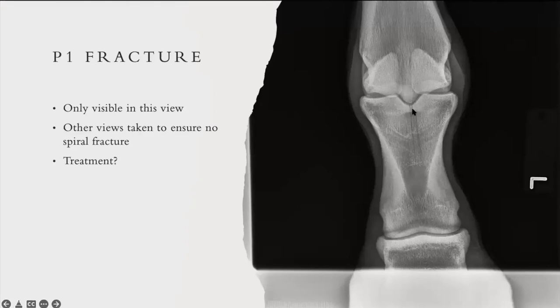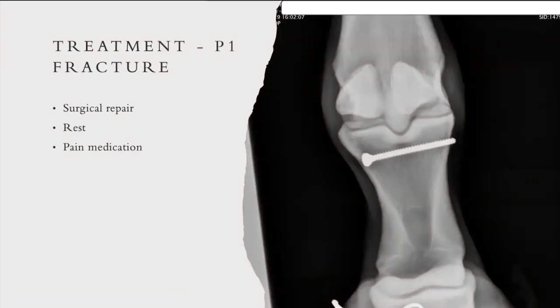And so you can see the lines extending up into the joint space and then extending down into the bone. And so you do other views to ensure there's no spiral fracture. That's why the views are important. And treatment for these cases is surgical with rest afterwards and appropriate pain medication.